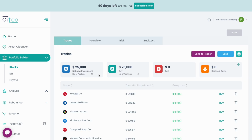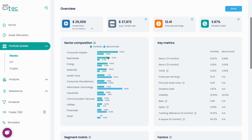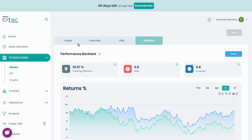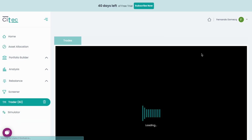Let's wait. With this, we get the portfolio of 47, allocating the capital based on that, probably allocating more capital to those companies that are less volatile. We can see the sector composition. You can see that I have a volatility lower than the market, and in the backtest this portfolio would have outperformed the market by a lot during the last year, and I believe it's going to keep on doing so. So I'll be sending these positions to the trader to get a total of, I think, 800 and something positions, or close to that.